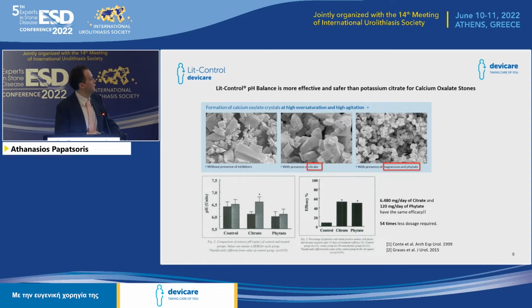And there are impressive studies that have demonstrated that the dose of phytate, as you can see here, 120 per day, is equal to this huge dose of citrates, because we're used only to citrates as a basic knowledge regarding preventive intervention for stone formers. And as you can see, with phytate, you need 55 times less dosage in comparison with citrate. And you can see how much less are the crystals with the combination of magnesium and phytate in comparison with these big crystals without the presence of inhibitors.